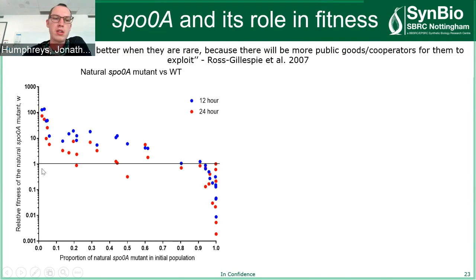And this is effectively what we found. So when the proportion of the mutant was very low in the population, its relative fitness to the wild type was huge. It was massive. And you could see this on the plate. You would add a very small amount of the mutant, like 1 to 2%, and it would completely take over the culture within the first 12 to 24 hours, which is really amazing to see. And then as we slowly increased the amount of the mutant in the population, these fitness values began to decrease. And eventually the mutant was less fit than the wild type when it occupied over about 80%. So clearly we're seeing some kind of frequency dependent fitness going on depending on how much is in there. And this was really interesting to see.